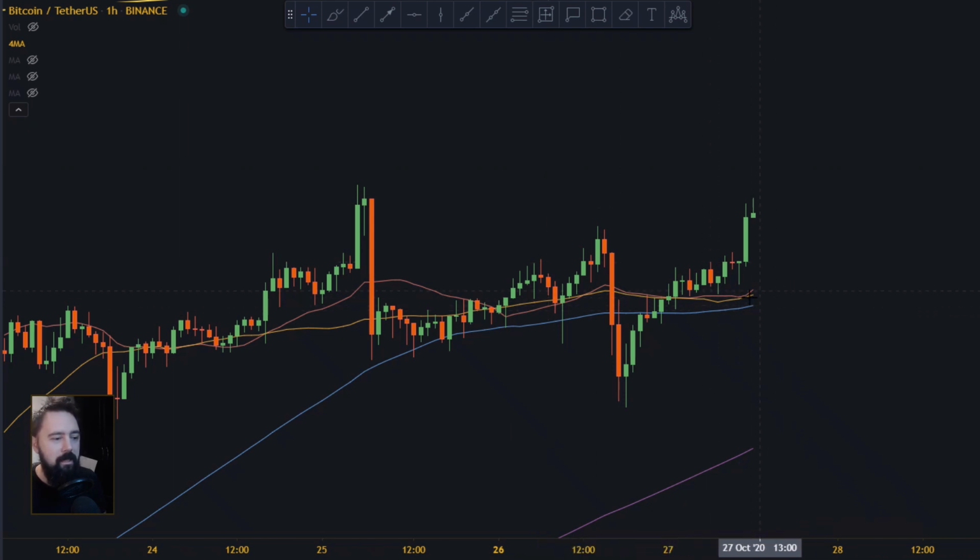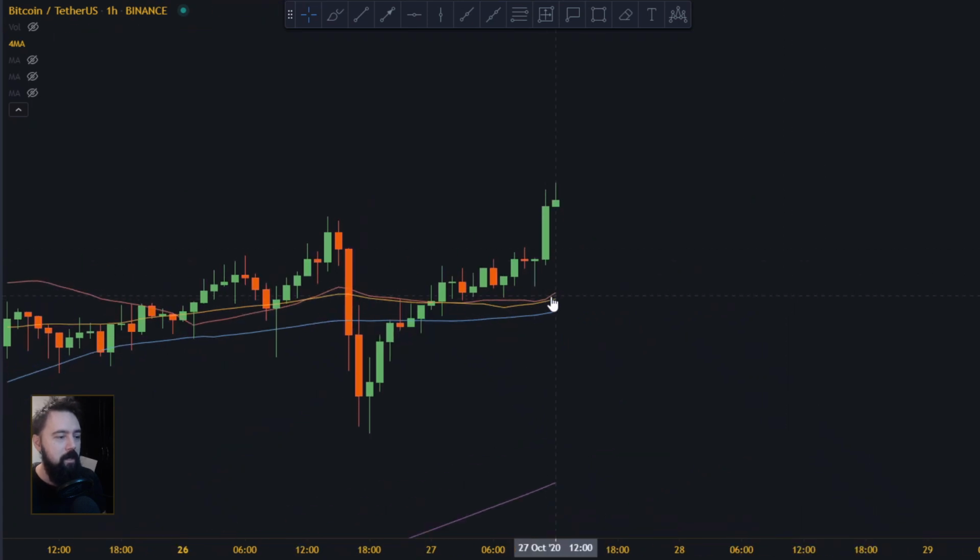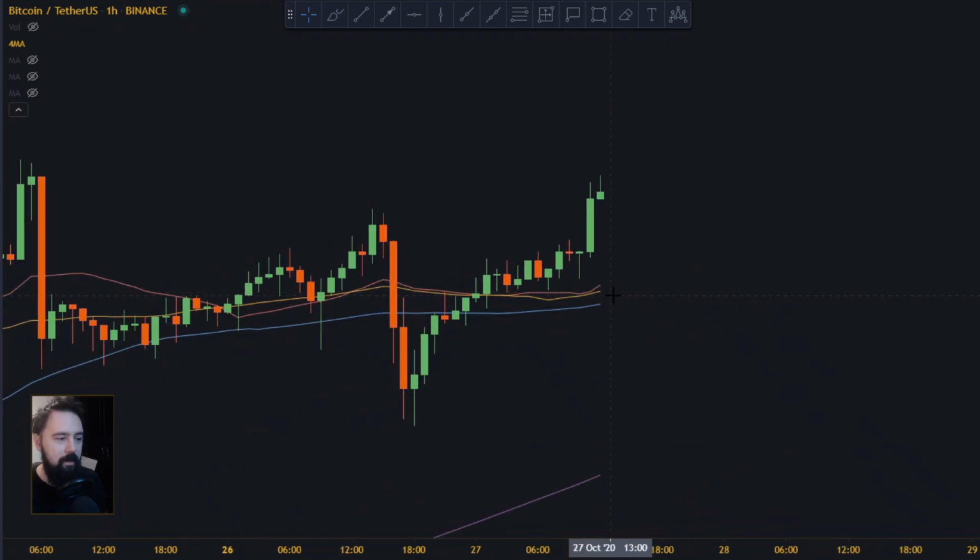But on the hourly, they're just starting to move. You see the red line here, that's the 20, the yellow is 50, the blue is 100, and the purple is 200. Those are my colors. You do your colors, I'll do my colors. But I understand that color can be a really personal thing for you and me, and some say, oh, you should use this, you should use that.